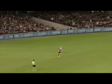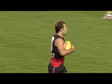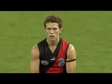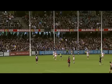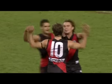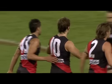Jason Winderlich, we know he can run and carry. McVeigh's been effective up forward today. What a kick. And run into it. Just an absolutely brilliant kick. So McVeigh comes in and puts it through to cap off a sensational third term. They've kicked 6 goals, 5 for the quarter.